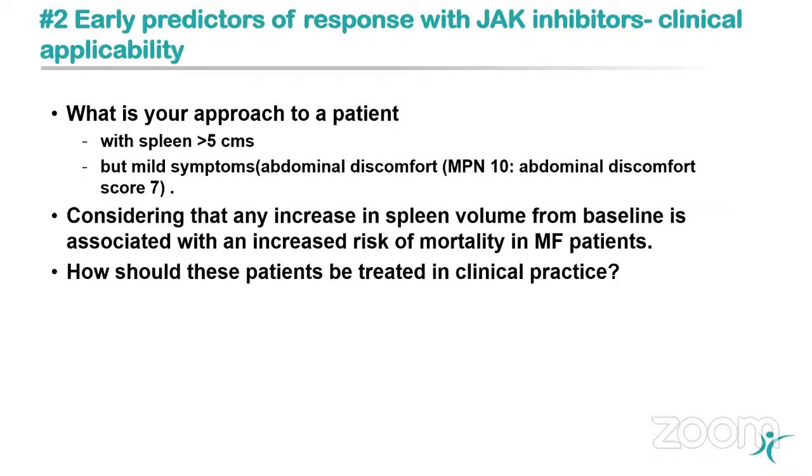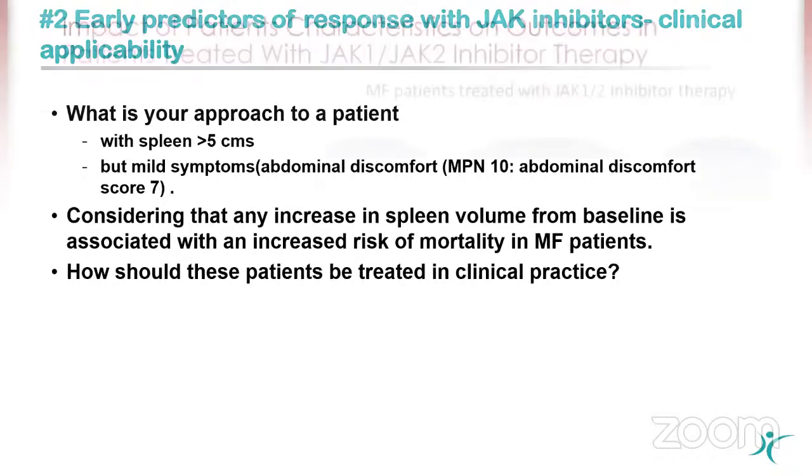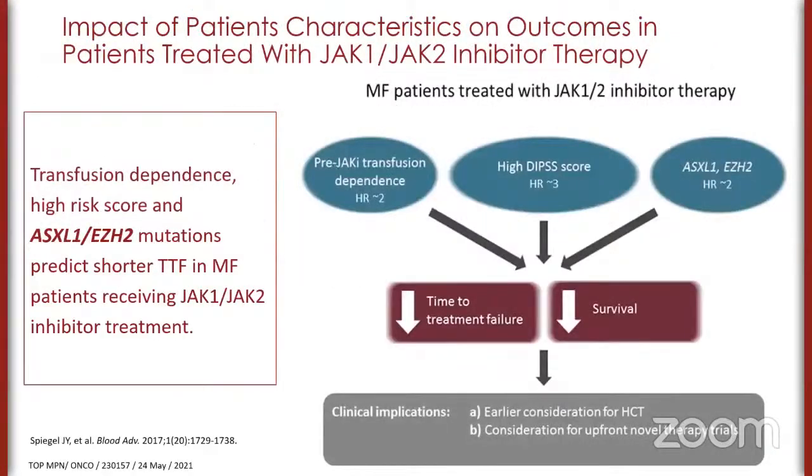So how should these patients be treated in clinical practice? Let's see that. These are the impacts of the patient characteristics on outcomes in patients who are treated with JAK1 or JAK2 inhibitor therapy. They have found that these were the high risk characteristics: dependence on transfusion, high DIPSS score, and mutations like ASXL1 and EZH2 predict shorter time to treatment failure in myelofibrosis patients.